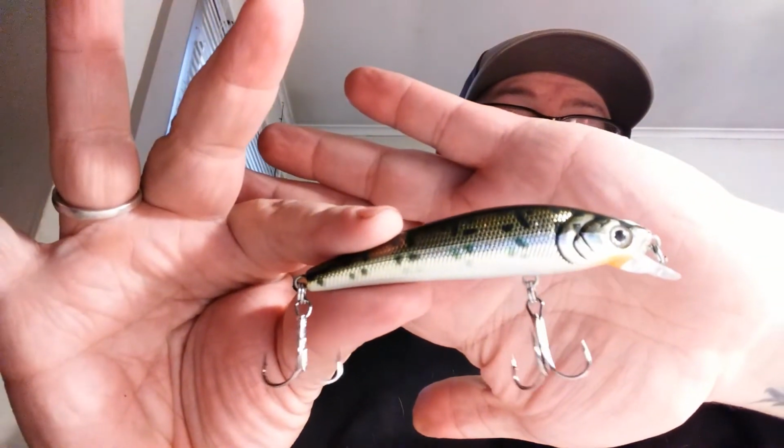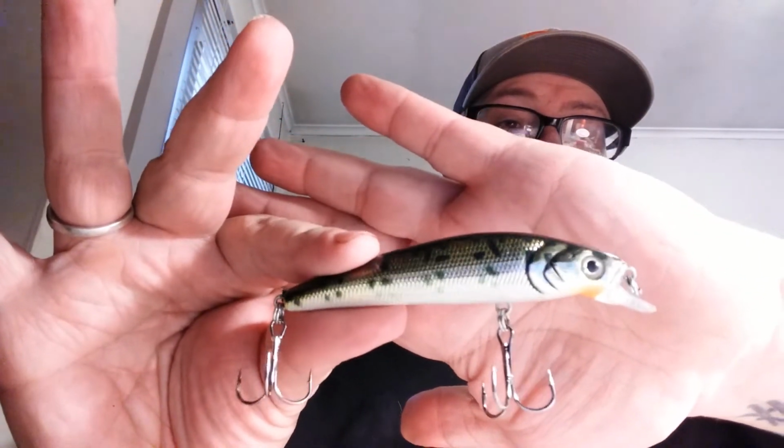Next thing we got in here is the Lunker Hunt. This is their jerkbait, in the Seasick Shad, or seasickness. Wait, hold on. Yeah, Seasick color. Pretty cool. I've never really been a big fan of Lunker Hunt. It has a loud rattle, but jerkbaits are an awesome bait to be using in the cold months.